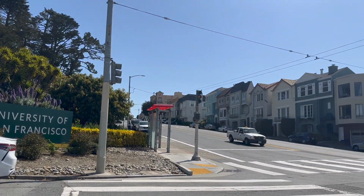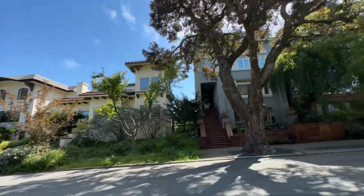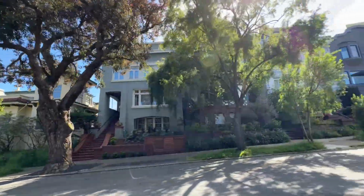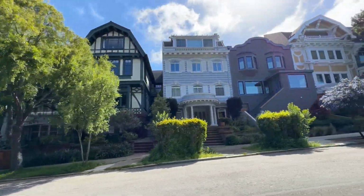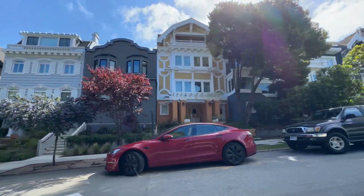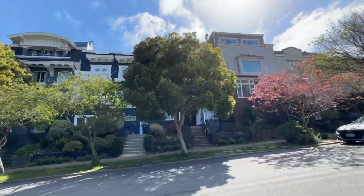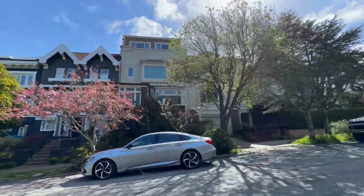There's also a good mix of single-family homes and multi-unit buildings in the area. There tends to be more square footage in a lot of these properties than other parts of SF, and a lot of them have big backyards, which is not something you get everywhere in the city. This makes homes in the area a little bit more expensive than average, but it's definitely cheaper than a lot of nearby areas, which are among the most expensive areas in the entire city.